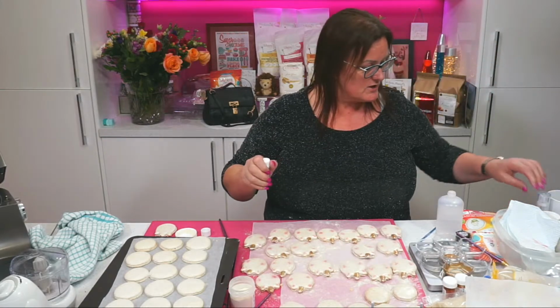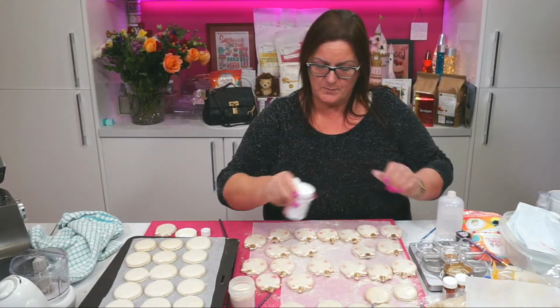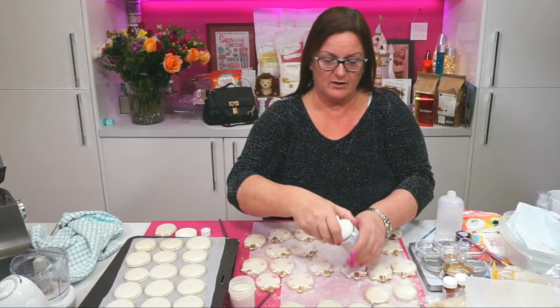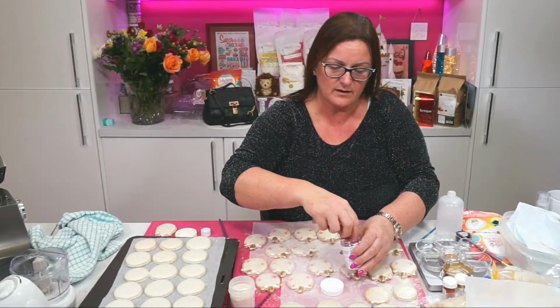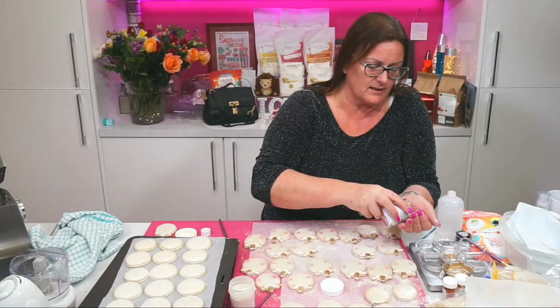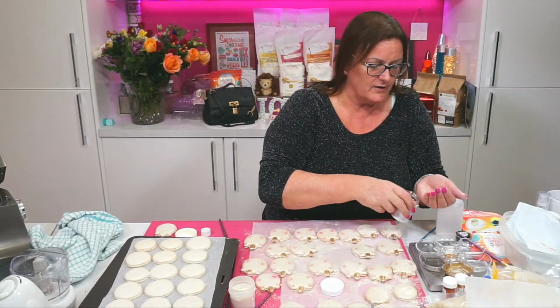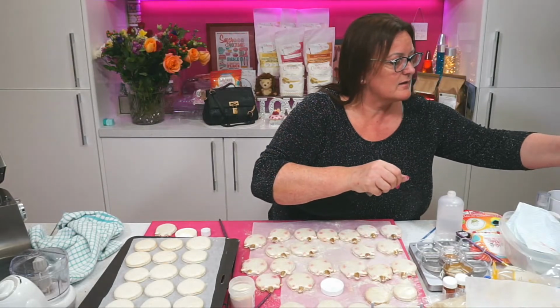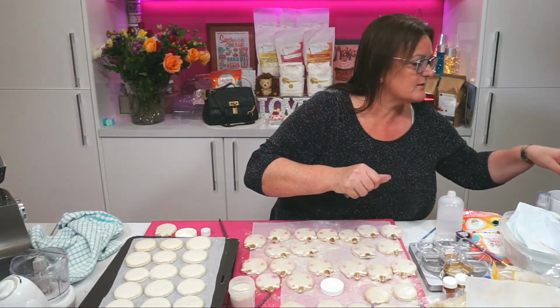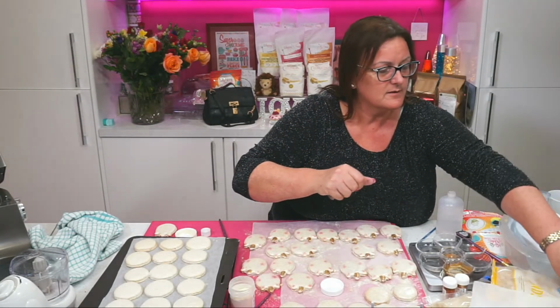Right, okay. So I've got some sprinkles here. Got a little selection of sprinkles. I'm going to use these happy sprinkles. I'm going to take out the gold rods because I think they'll be a bit too big. In fact, you know what? I'm not going to use those. I'm going to use the pearlised hundreds and thousands micro pearls. Where are they?